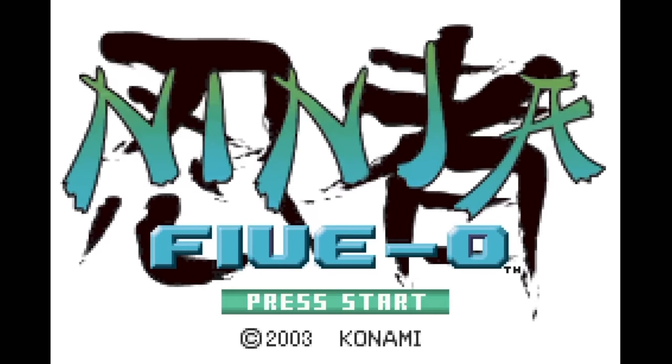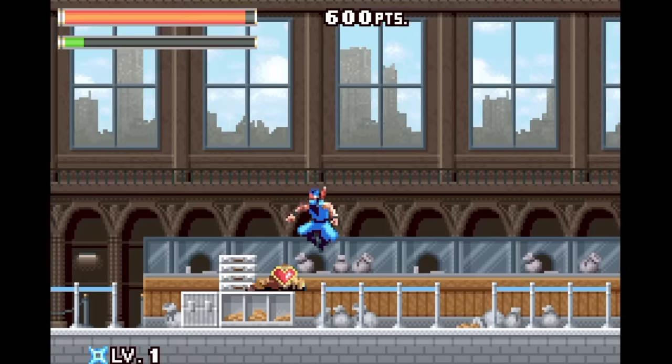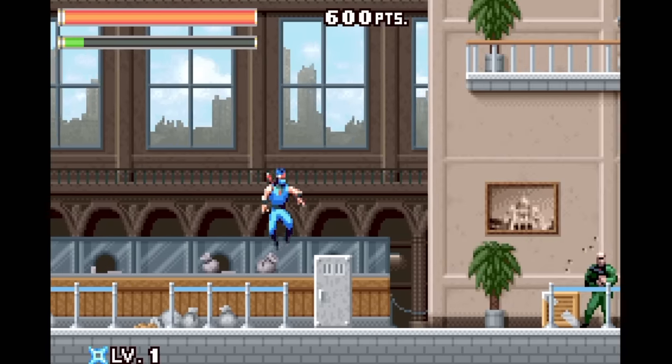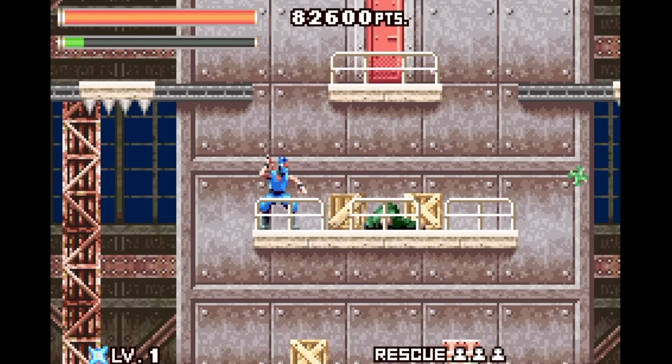This is Ninja 5-0 from Konami and developed by Hudson. I've rarely heard anyone mention this one. They should though, because it's pretty darn good. In fact, it's on the cusp of being amazing. You're a crime-fighting ninja cop out to take down thugs and rescue hostages.